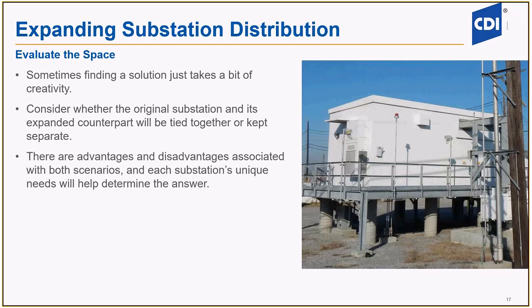And you also want to limit access to the switchyard area to only authorized personnel. This can normally be done easily with a fence, but you wouldn't want to block a typical well-traveled pathway.